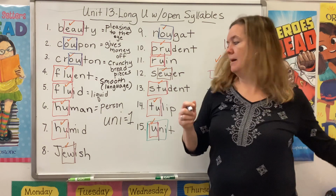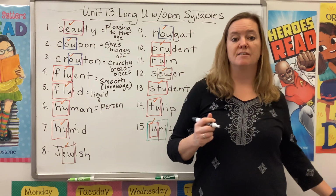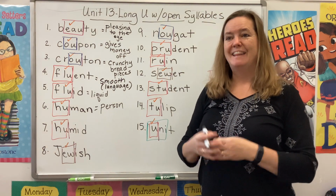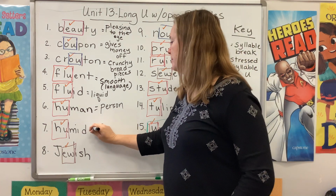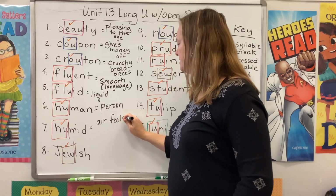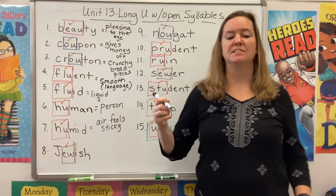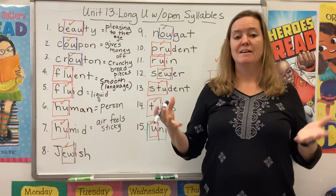Humid is a word we hear a lot when we're listening to the forecast, the weather, because if the weather is humid, the air feels sticky, okay? So I'm going to write for humid, air feels sticky. And the reason it feels sticky is because there's lots of moisture in the air, lots of water vapor.